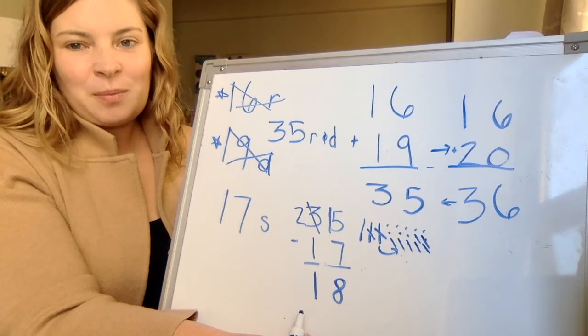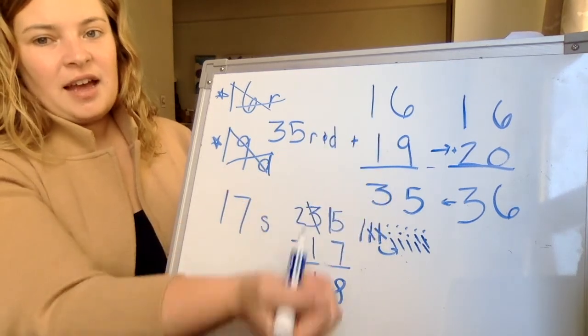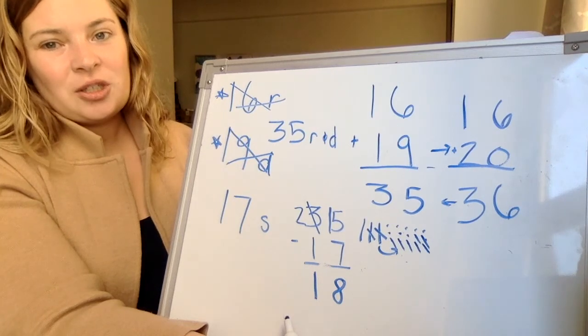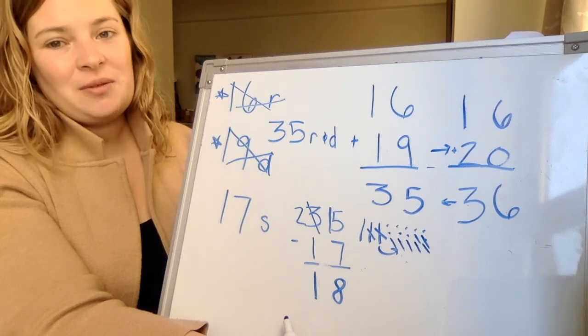This is a tricky application problem. It first asked us to add, and then it asked us to subtract. Be sure to read the problems carefully so that you can solve them the best way you know how.